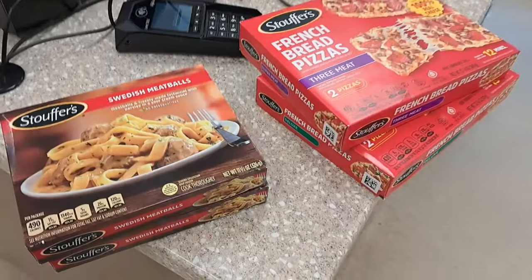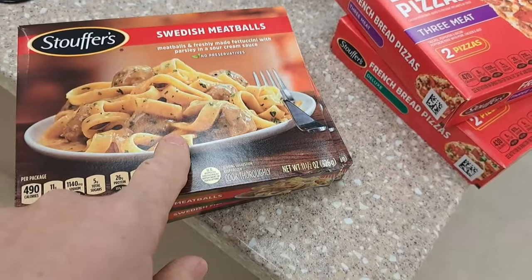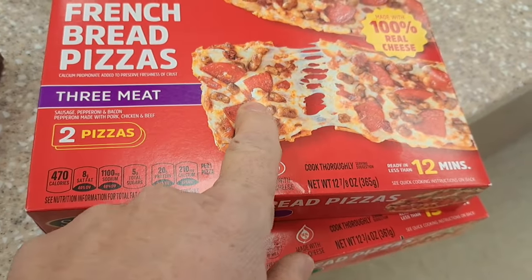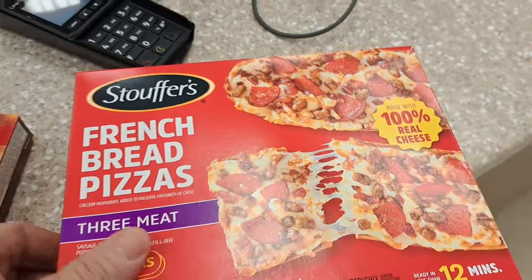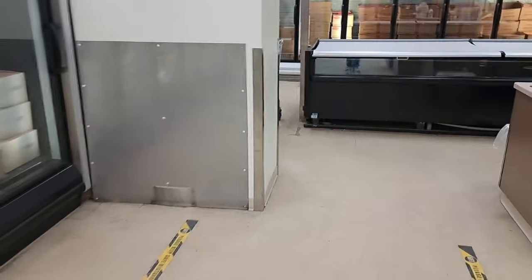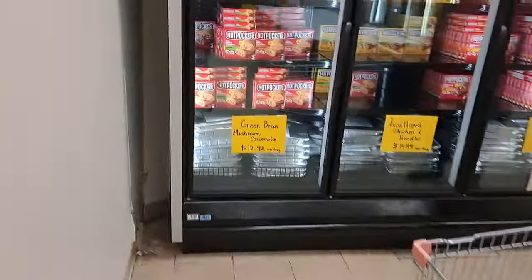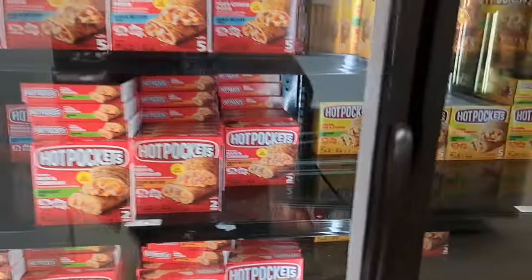I haven't even been here 5 minutes and I'm already going to get Swedish meatball. This is $2.78 a box. And look at that French bread pizza. Three meat on there, and these are like $3.20 a piece. And the woman here was saying that there's also hot pockets too. When I'm really in need of something quick, I get a hot pocket over here.